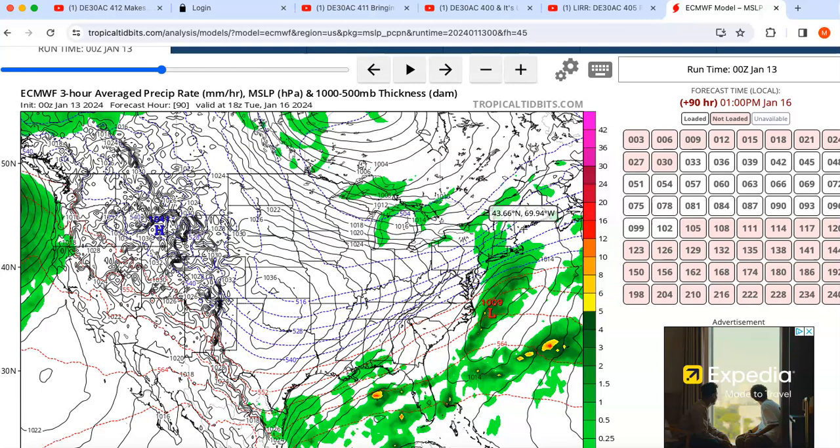So anyway, I don't feel comfortable making an accumulation map or a potential snowstorm map at this time. I would rather wait until the models converge a little bit more. Once that happens, which should be by tomorrow, I will have something for you guys.